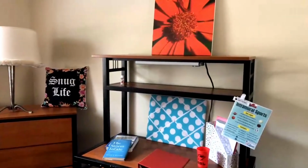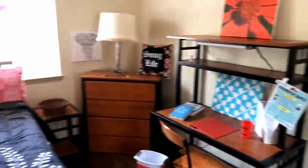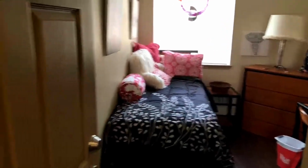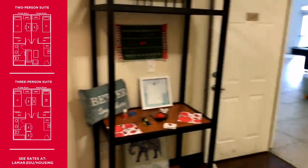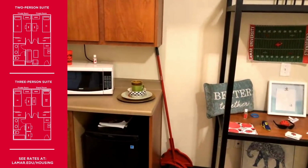Each room comes with the furniture you see. In the bedrooms, there's a bed, nightstand, dresser, and desk. And in the living room, there are couches, tables, desk chair, entertainment center, mini fridge, microwave. You are not allowed to bring any open flames like candles, hot plates, wax warmers, an extra microwave or toaster due to fire hazard. Each unit has a shared bathroom with separate shower and tub combo and toilet with double sinks and mirror and medicine cabinets and plenty of storage for each student.